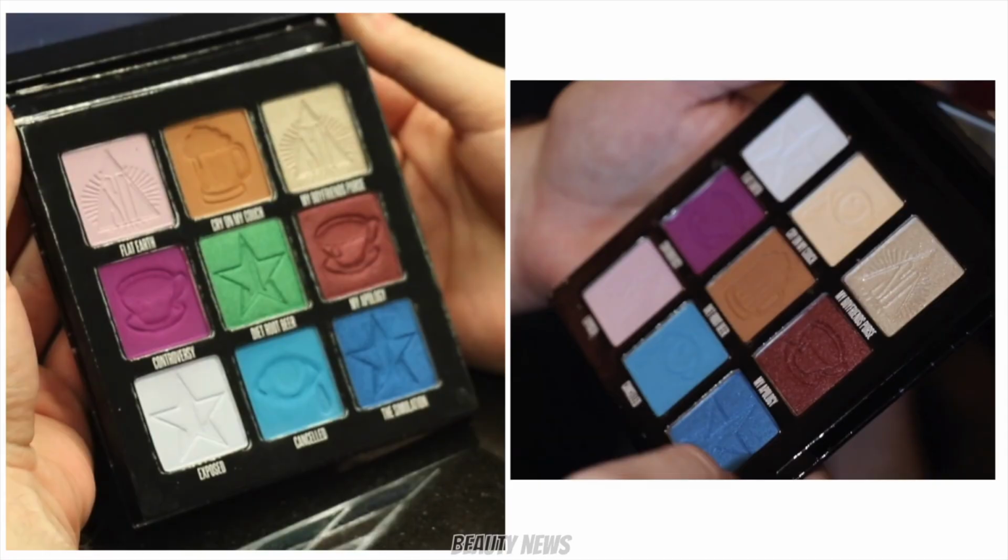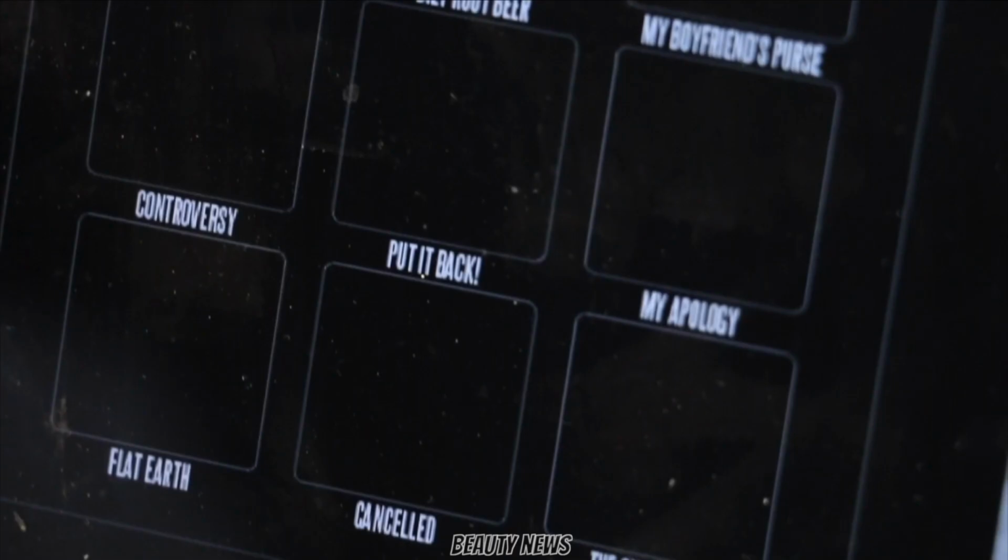Mini Controversy palette. They've put a green in there. So they've taken out Diet Root Beer. They've put in that green that everyone wanted and they're calling it Put It Back. This is an interesting move, and I understand why a lot of people are excited about this, but I personally feel more for the people that are disappointed in this.